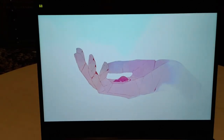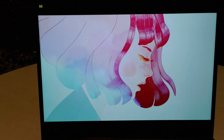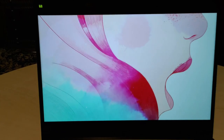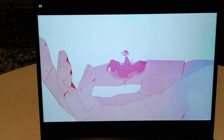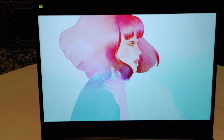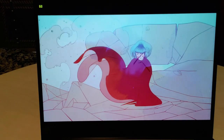So in case you stumble over this game, play it. I think I'm gonna skip this intro. I don't know if the song is licensed and I don't want to get a strike for the song.